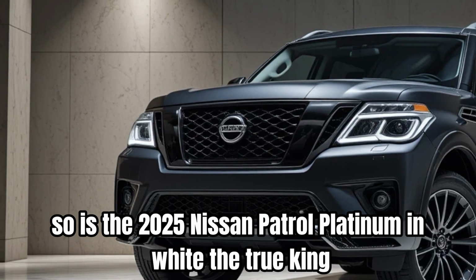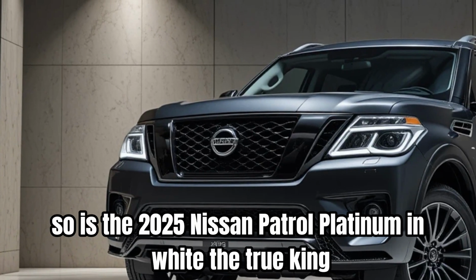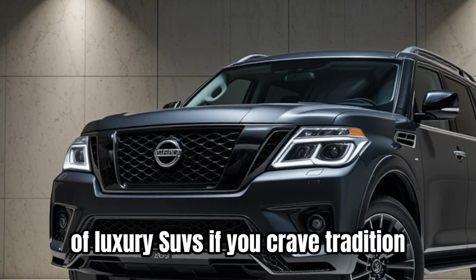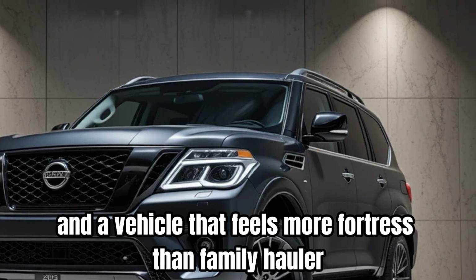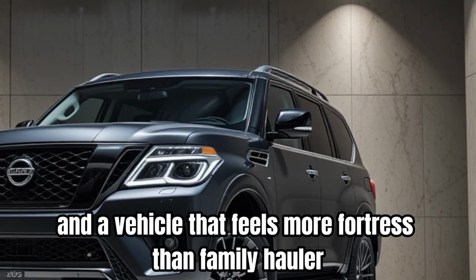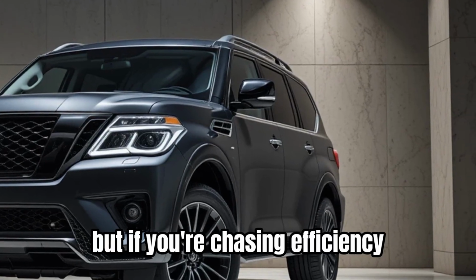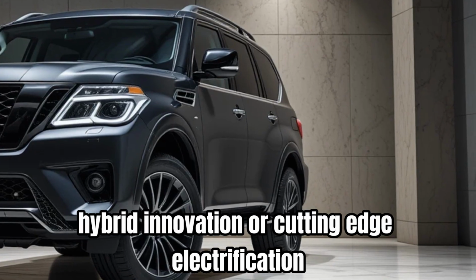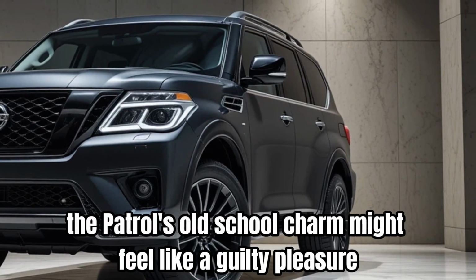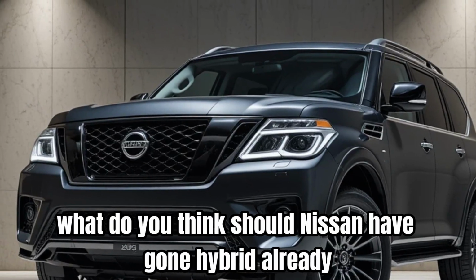So, is the 2025 Nissan Patrol Platinum in white the true king of luxury SUVs? If you crave tradition, commanding presence, and a vehicle that feels more fortress than family hauler, it's hard to argue against it. But if you're chasing efficiency, hybrid innovation, or cutting-edge electrification, the Patrol's old-school charm might feel like a guilty pleasure.